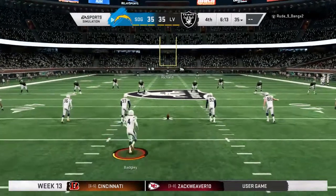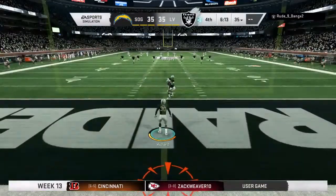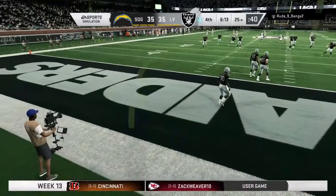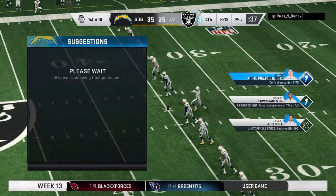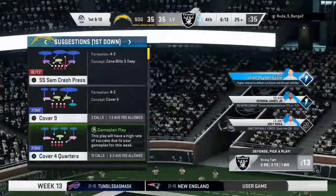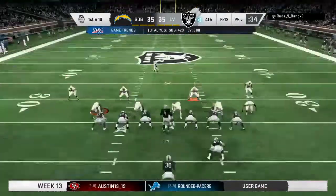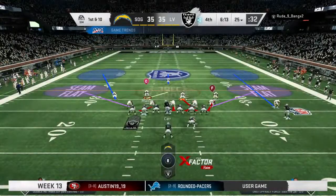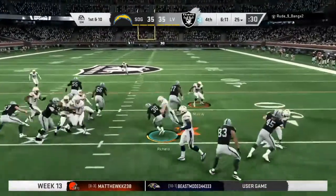So here comes the kickoff now, all even here in this fourth quarter. And this will be a touchback as that sails over the end line. The offense for Las Vegas about set to begin the drive. And we have seen a lot on the scoreboard here in this quarter.